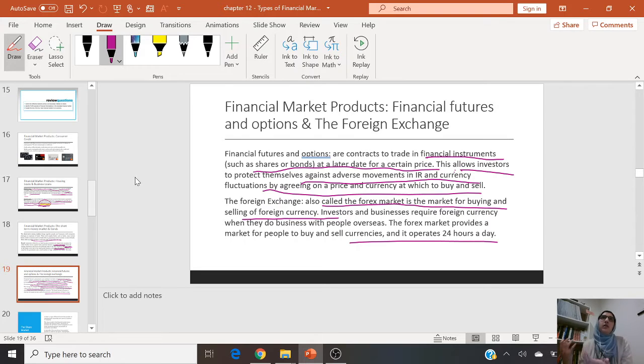When you import and export goods, or if you go to any other country, we all know this, we need to buy their currency, get their currency, and buy things from them in their currency, right? Same thing with imports as well. When people import to Australia, we need to pay them in their currency. Unless you have a contract or a deal with them that says, okay, that's fine, I'll sell you this for Australian dollars or whatever.